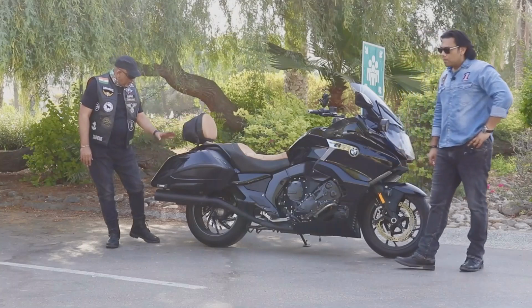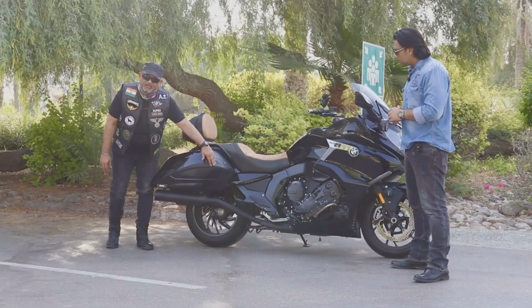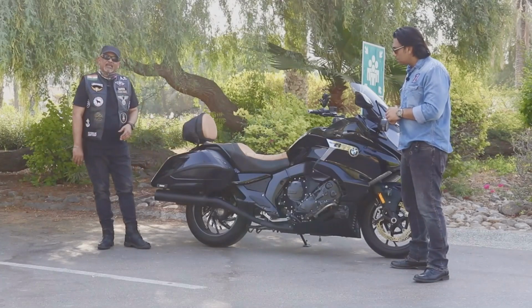Yeah. Going along with the pannier, I also have these protective rubber cases which protect the bike if it falls down, and believe me, it has happened a couple of times and it has really helped.